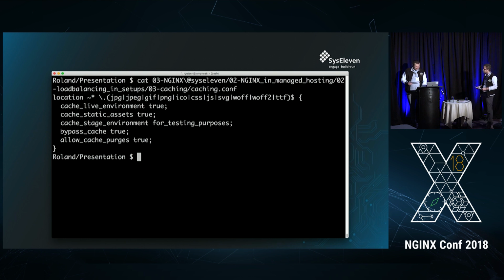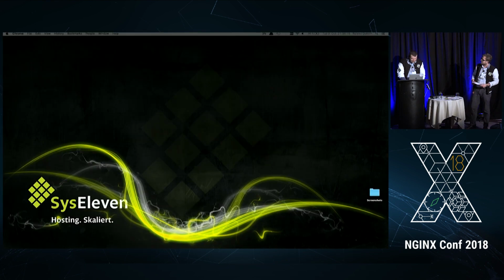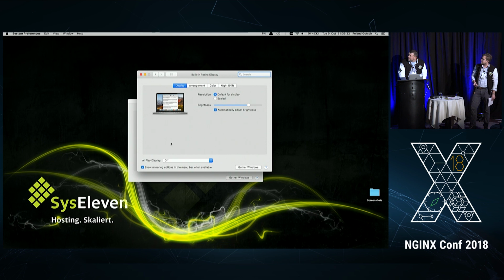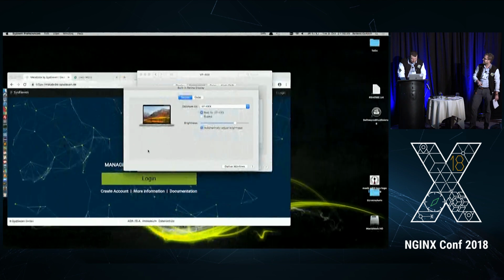Okay, demo session Medicube, great. You don't need this picture for Medicube. We'll give Roland some time. I will just switch to display so I can see what I'm doing. Remember, we're from the managed hosting part, but still, we did it on purpose.